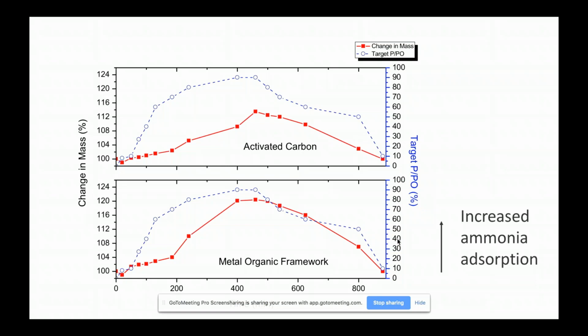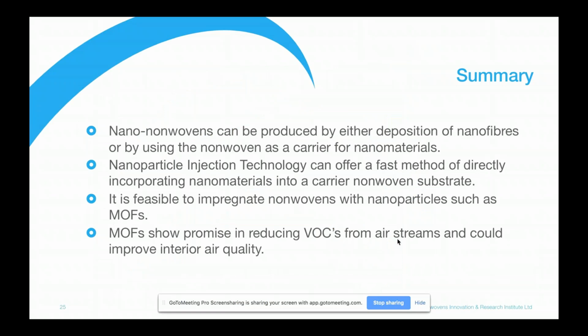So just to summarize, nano nonwovens can be produced by either direct deposition of nanofibers or by using the nonwoven as a carrier for other nanomaterials. Our nanoparticle injection technology has the potential to offer a fast method of directly incorporating these nanomaterials into a carrier nonwoven substrate that has been specifically designed. And we discovered it's feasible to impregnate nonwovens with nanoparticles such as metal organic frameworks, which are showing really good promise in reducing VOCs from air streams and could help to improve interior air quality.